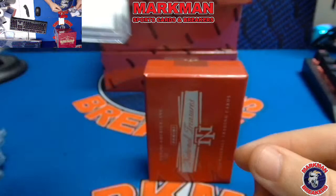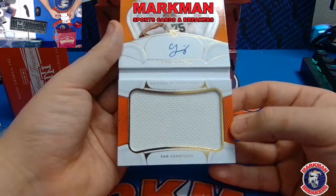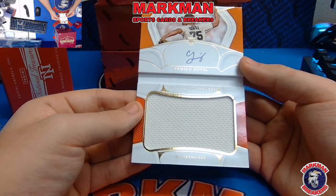And lastly, we have booklet, and it is Camilo Doval for the Giants to 99. On card auto with a nice jumbo patch there. Camilo Doval. Very nice. Beautiful.